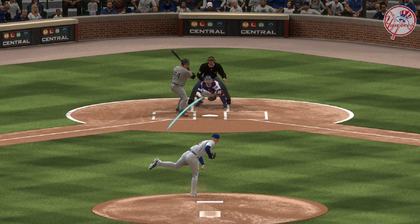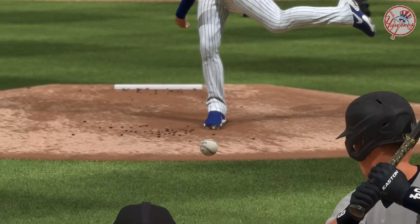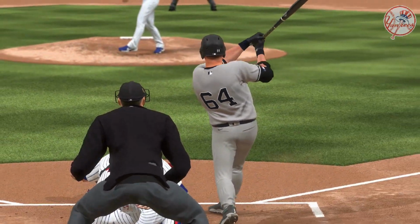That cutter low and away can be a really tough pitch. You have to stay within your mechanics and trust that you can get good wood to it. Well, he did right there. Really nice swing, and he was rewarded for it.